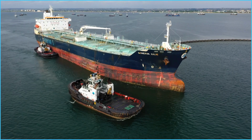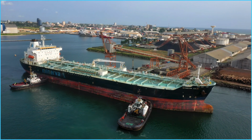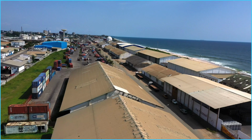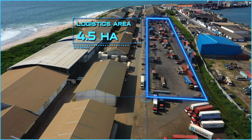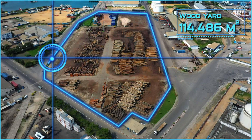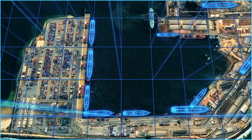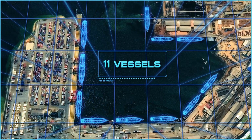Like the container terminal, the goods also transit through other sites. In particular, the oil wharf, the breakwater, the 320-meter-long multifunction platform, shops and sheds, the 4.5-acre container stuffing and unpacking logistics area, the woodyard with a total surface of 114,486 square meters, and the oil logistics quay. The PAPN can thus boast of accommodating nearly 11 vessels simultaneously on its various wharves.